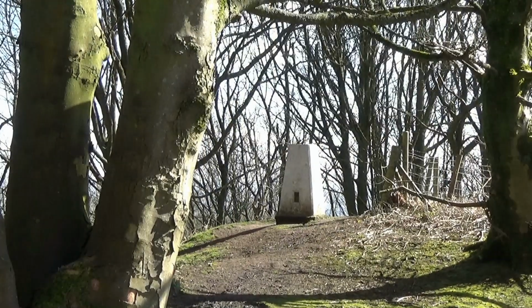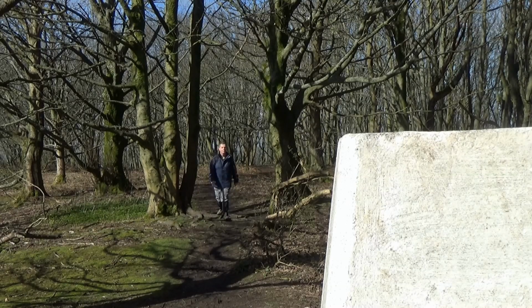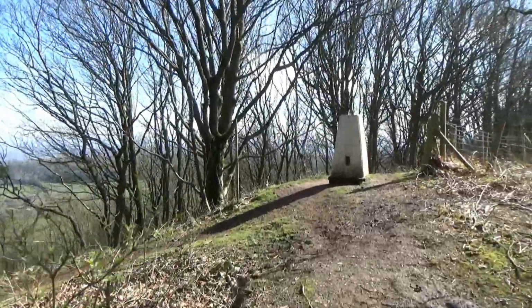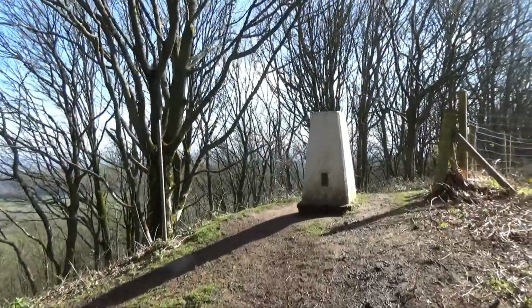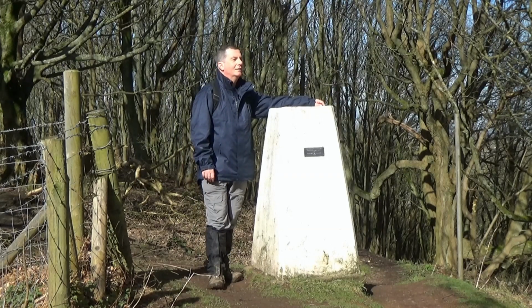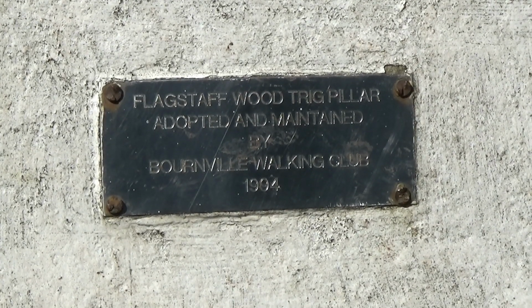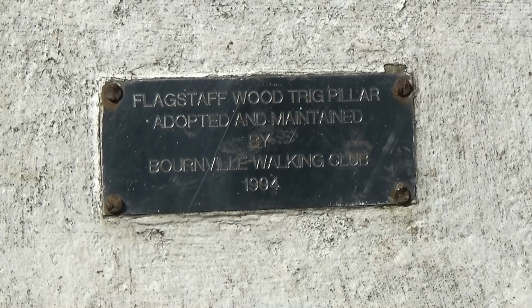When the path eventually levelled out, I approached the triangulation pillar, marking the highest point of Abberley Hill at 928 feet above sea level. What a beautiful day it's turning out to be. I knew the forecast for today was supposed to be really nice weather, so that's why I set aside today to come down to Worcestershire again. So glad I've come here today.